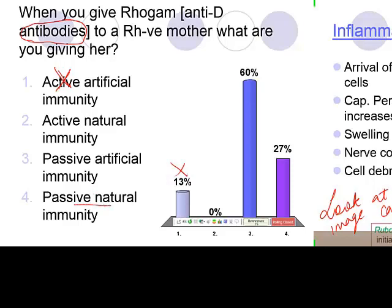In this natural, remember Sarah just said natural was two ways, either lactation or through breast milk, meaning it's occurring naturally through the body. So it's not passive natural. It is passive, but it's not natural. This is you're receiving antibodies, so it is passive, but it is artificially introduced because you inject it into her. So this is passive artificial.